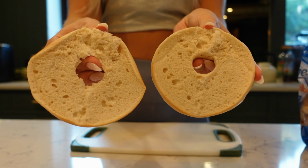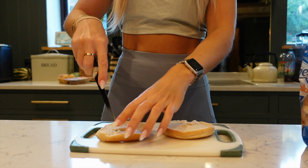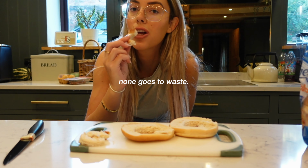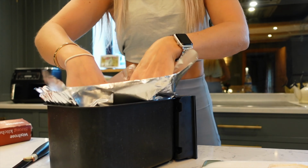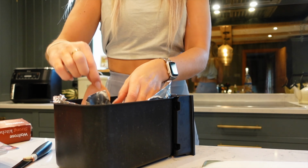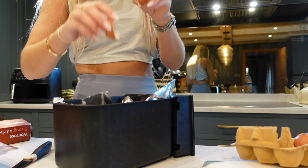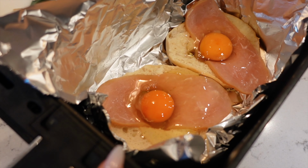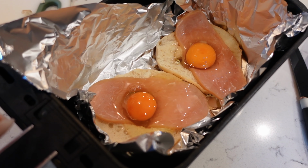So first you want to cut a bigger hole in your bagel. The egg is going to sit in the middle. None goes to waste. So I've laid a rasher of turkey bacon on top of each bagel, then cracked in an egg, and I'm actually gonna add some salt, pepper, and then a little bit of cheddar cheese.